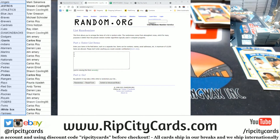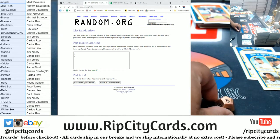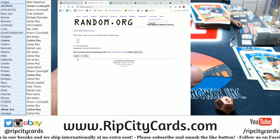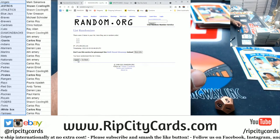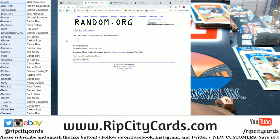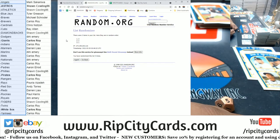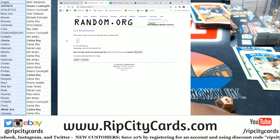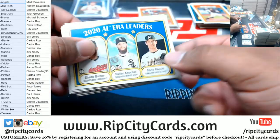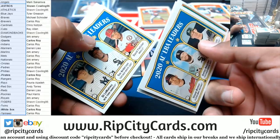Let's roll the die. Oh, really? What the heck? Right, we're gonna go five times in the randomizer. It's gonna either go to the number one, two, or three teams on these cards. Here we go. Two, three. Ooh, five. Okay, so we're five times. The number three is on top, so this one will go to A's, for example. A's, Astros, Braves, Braves, Braves, Braves, Phillies, Mariners, Angels, Angels.